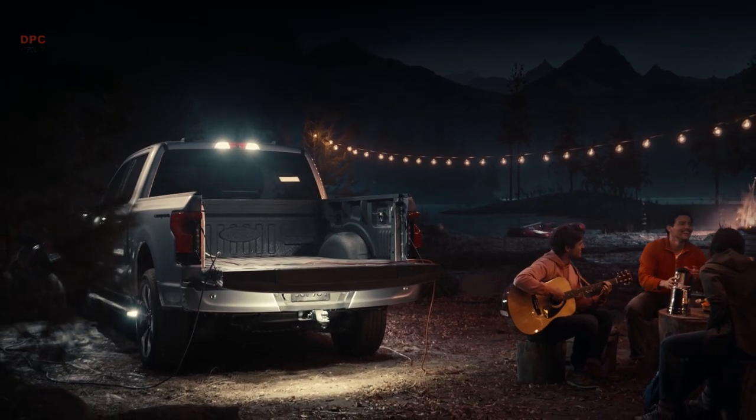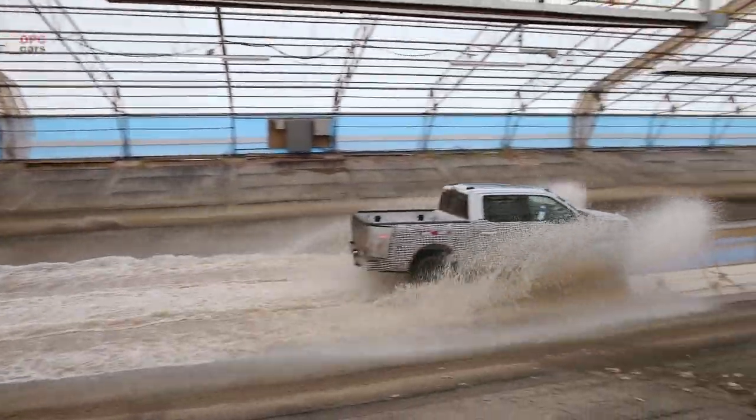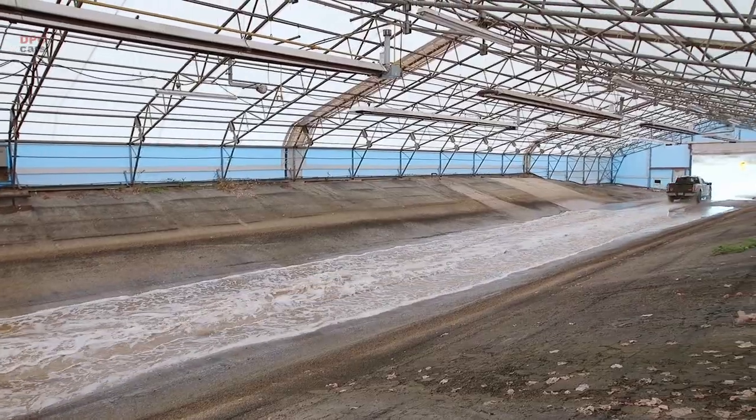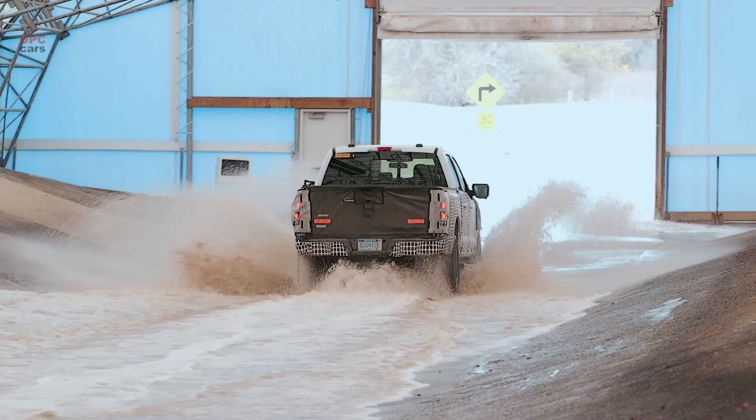And even though I was pretty close to the development of the F-150 Lightning, I was completely blown away. It's like no pickup truck I have ever driven. The driving experience is a complete thrill.